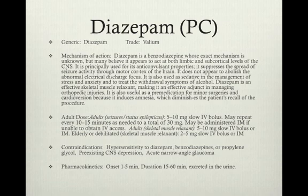Contraindications: hypersensitivity to diazepam, benzodiazepine, or propylene glycol, pre-existing CNS depression of any sort, and that includes alcohol intoxication, and narrow-angle glaucoma. Pharmacokinetics: onset in 1 to 5 minutes with a duration of 15 to 60 minutes, and this is excreted in the urine.